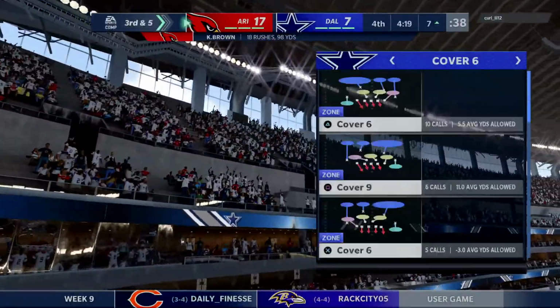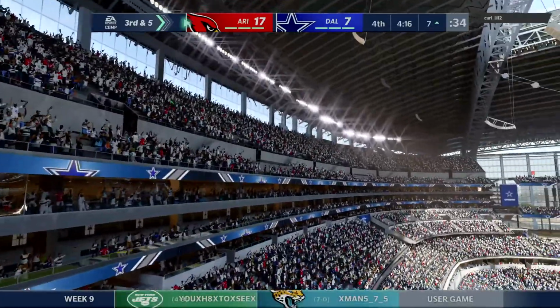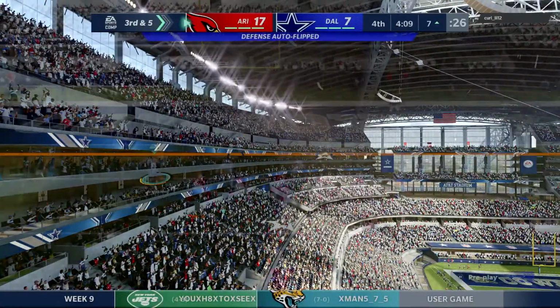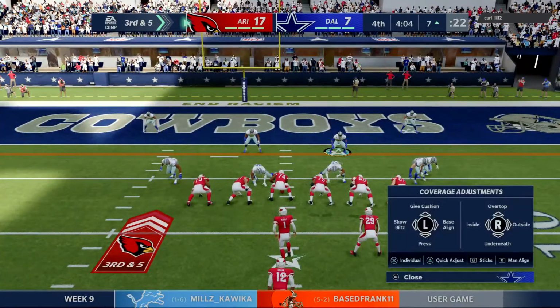Number 12. And here he'll get it down to the 7. 5 yards. Now it's 3rd and 5. Yards on the play. That gives him 98 yards in this game, and he's got to feel pretty good about that, but the entire offense does.